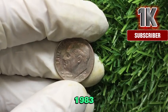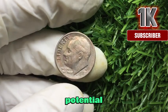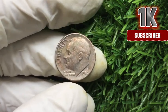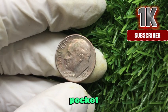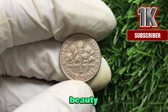The 1983 dime is a perfect storm of history, rarity, error potential, and overlooked value. It's the kind of coin you could find in your pocket and not realize you're holding something worth millions. That's the beauty of numismatics.